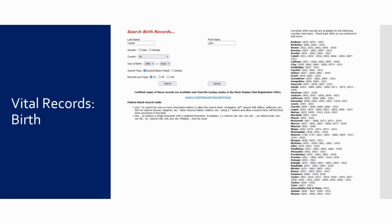Another note to make is that numerous state copies of vital records from about 1917 to 1921 were destroyed in a fire. So if you're not finding a record for an ancestor during this time, you might want to check with the county clerk and try to obtain the records that way.